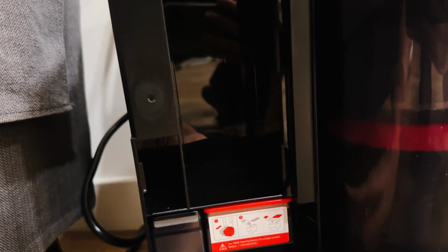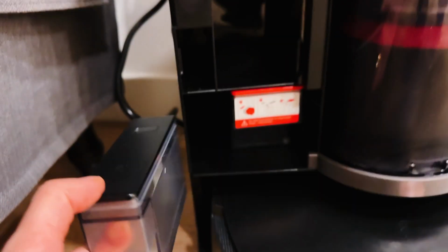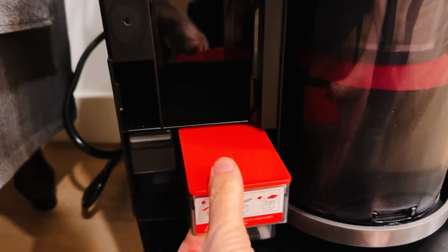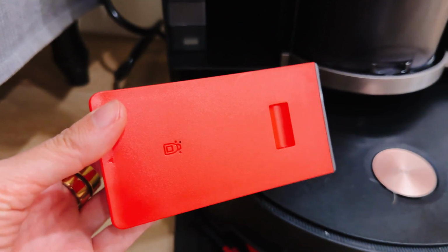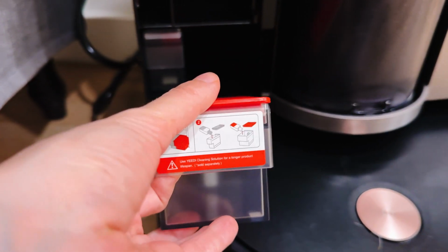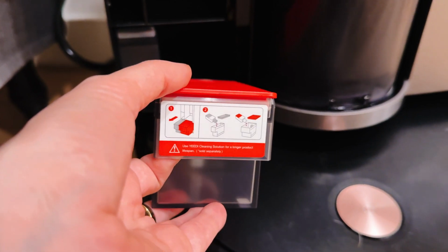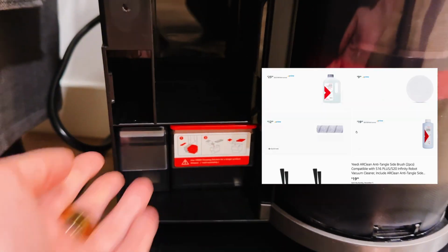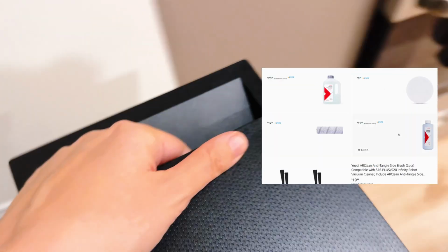The base station has dual cleaning solution tanks. This gives you options depending on what you are dealing with. Tank 1 is for daily cleaning formula, so regular maintenance and light cleaning, and tank 2 is for heavy duty formula, so kitchen grease, bathroom grime, stubborn dried-on stains. You can purchase the cleaning solutions separately and fill whichever tank matches your needs.